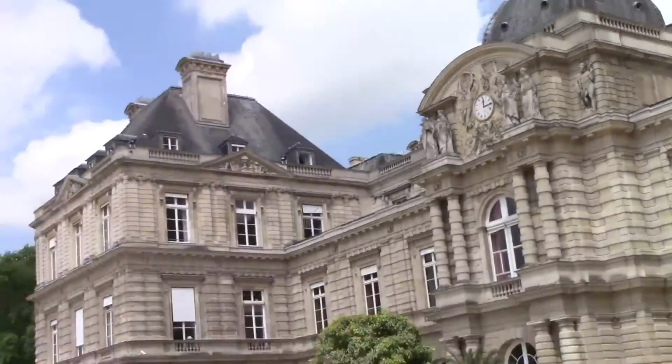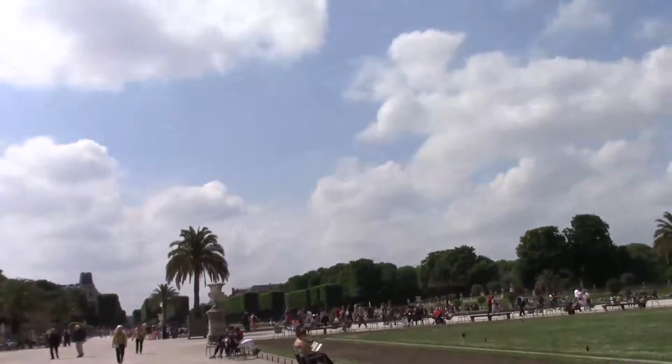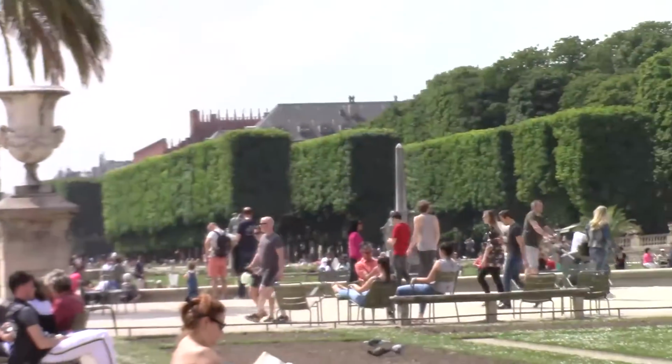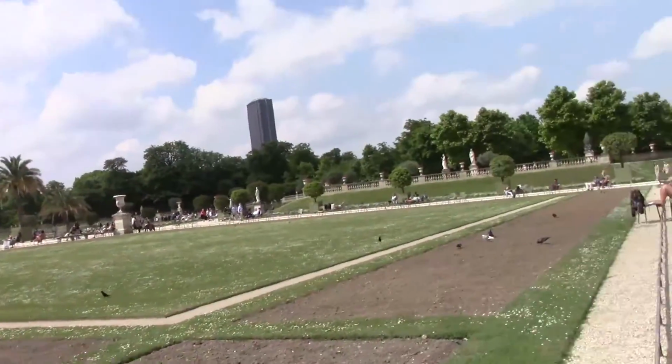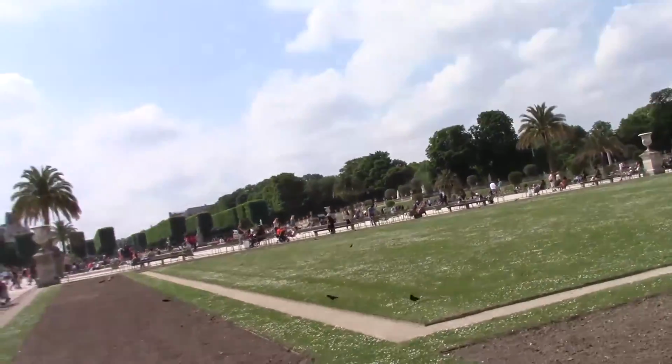More fancy clockwork and sculptures, and they like to cut their trees into squares. Don't ask me why, but you could say they did not think outside of the box.